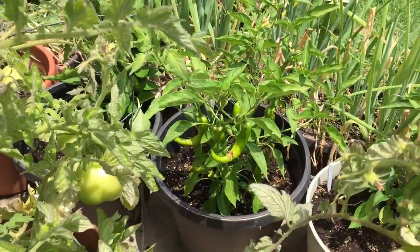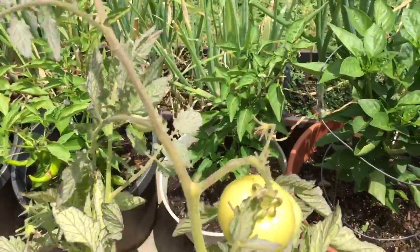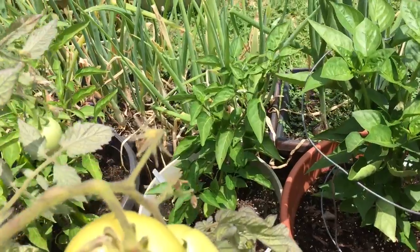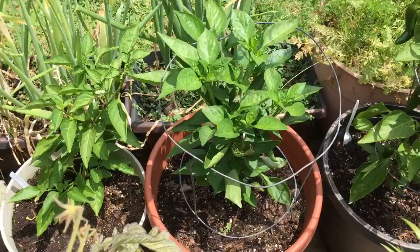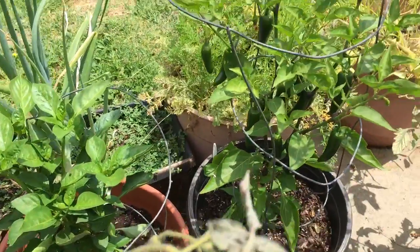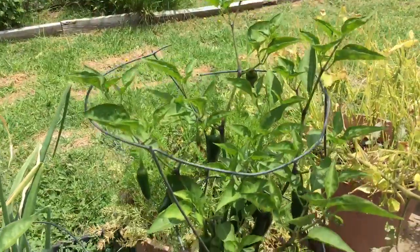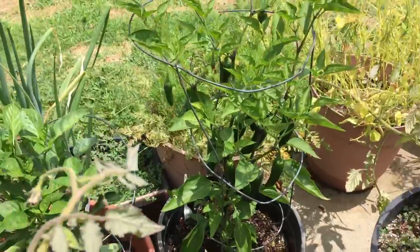Some more Anaheim type peppers. There's an Anaheim back there. Come around the other side. Bell pepper plant, but no bells. I picked them already. And look at these jalapenos. These suckers are huge and they are hot.